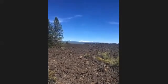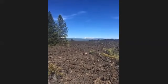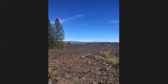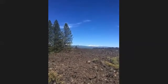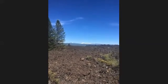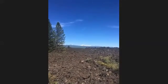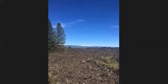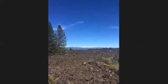It's also pretty popular because from that area you can take a path across the river to Benham Falls, which is about, gosh, I want to say a half a mile from the Benham East trailhead, on a little bit rougher single track trail. But that's another option. So there are lots of places to explore around this area.